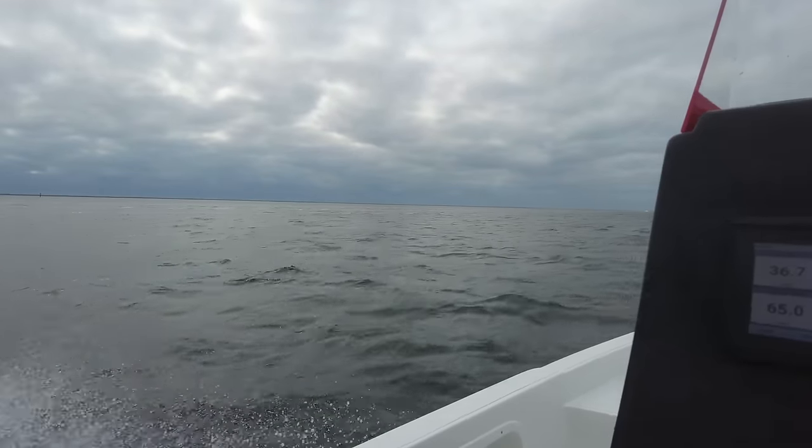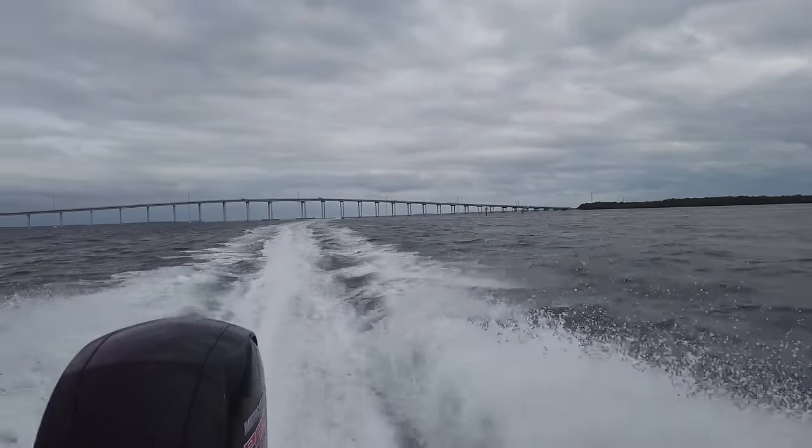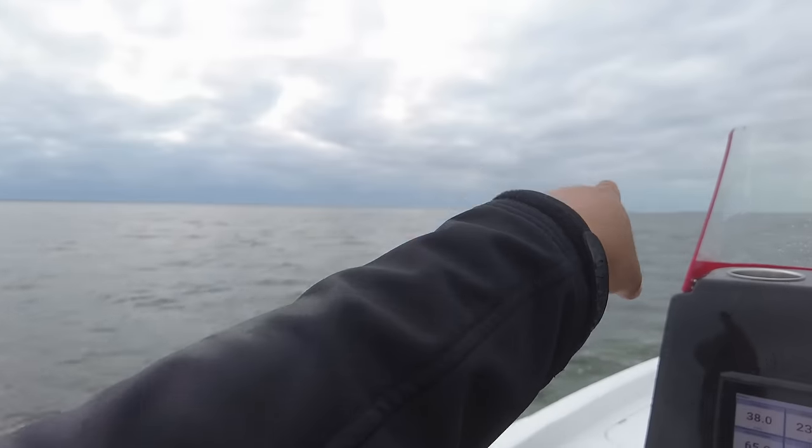I've been forgetting to record. It's been a real sporty ride the whole way here. But hey, this 24 Carrera is handling it. Right now we just got to calmer waters. Crossing Carson Bridge. All the fast guys are already all the way over there.